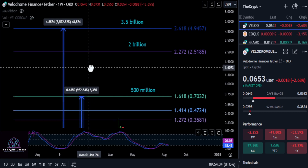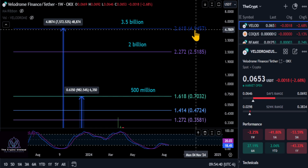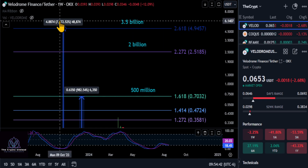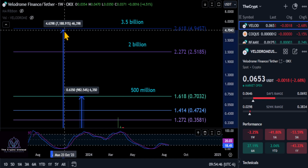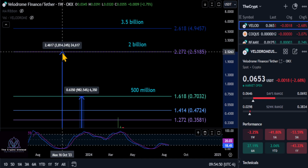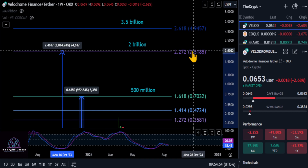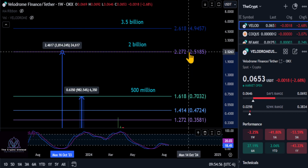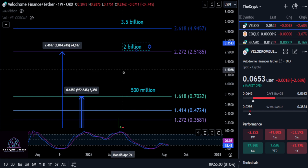And then we have our two high targets here. You can see the top one here at a 3.5 billion market cap up to the 2618 at about almost $5, 4.95 there. That's where you're going to get a 76, almost a 77x on your investment here. And if you think Velodrome can hit a $2 billion market cap, that's where you're going to get a decent almost 39x at about 2.51 at that 272 and that market cap there. So a couple of targets here to watch.